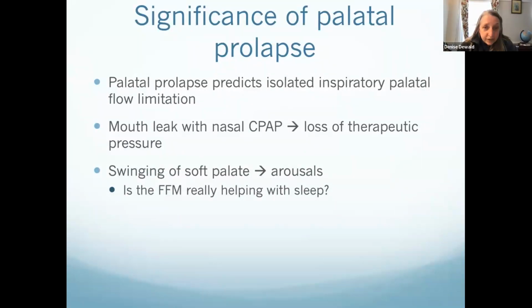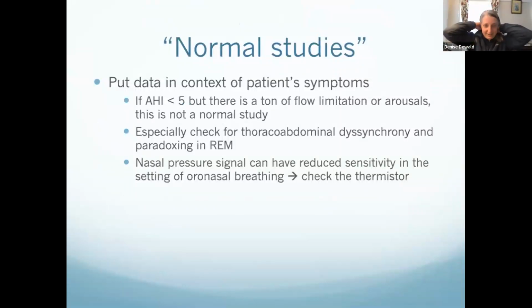So, normal studies. Whenever I see a normal study show up, 9 times out of 10, I have to send it back for rescoring, because there are very few normal studies. We get a fair number of studies which have an AHI less than 5, but most of the time, they're actually not normal.